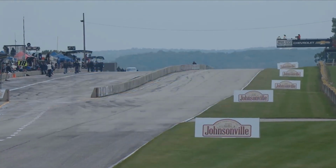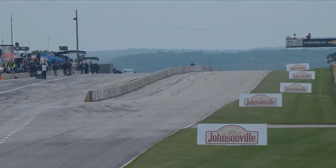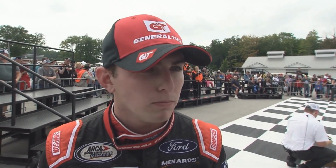He is with Dalton Sargent. Dalton Sargent, you came with a ton of confidence and a setup that would have worked had it stayed a little wetter on the racetrack. Take us through what you guys ultimately decided to pit late and run back to top 5.